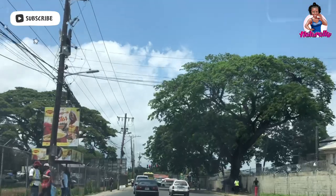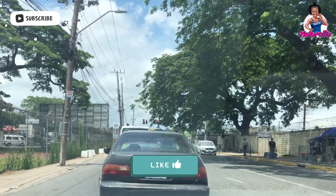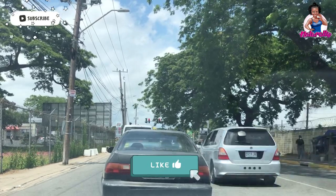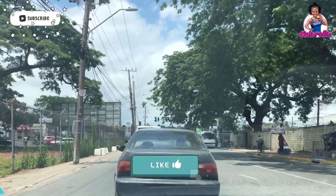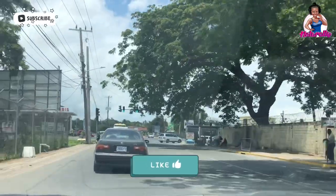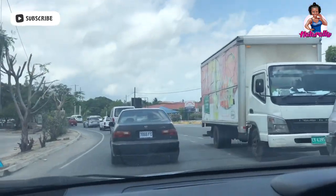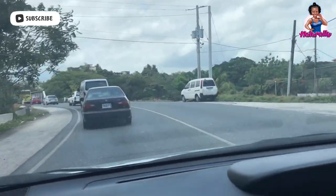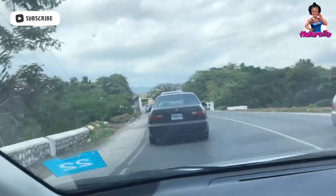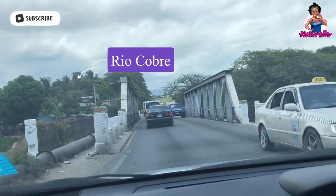So as we exit, then we're coming down. Spanish Town Hospital on the right, and on the left is a gas station, Rubis. Then Catherine Health Center is right there. So we are about to cross a river. Does anybody remember what this river is called? So I'll find out the name of the river that we cross on this bridge and tag it.